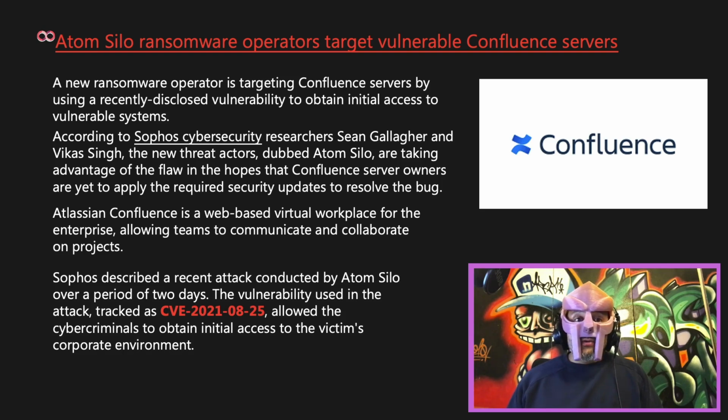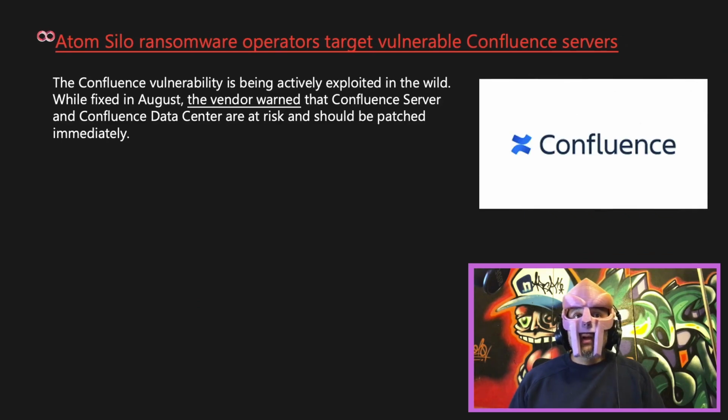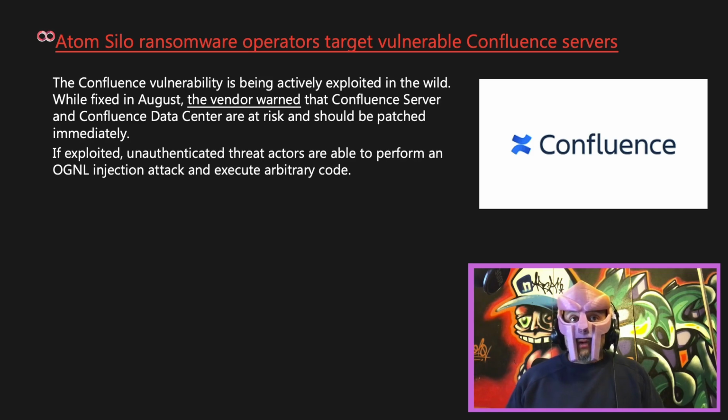The vulnerability used in the attack, tracked as CVE-2021-26084, allowed the cybercriminals to obtain initial access to the victim's corporate environment. The Confluence vulnerability is being actively exploited in the wild. While fixed in August, the vendor warned that Confluence Server and Confluence Data Center are at risk and should be patched immediately. If exploited, unauthenticated threat actors are able to perform an OGNL injection attack and execute arbitrary code.